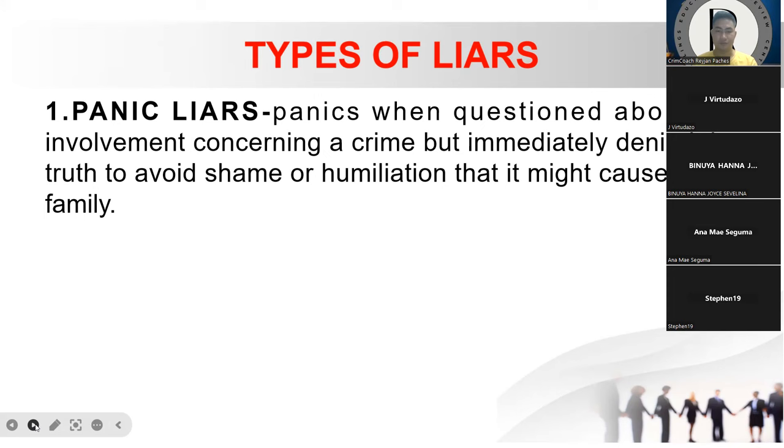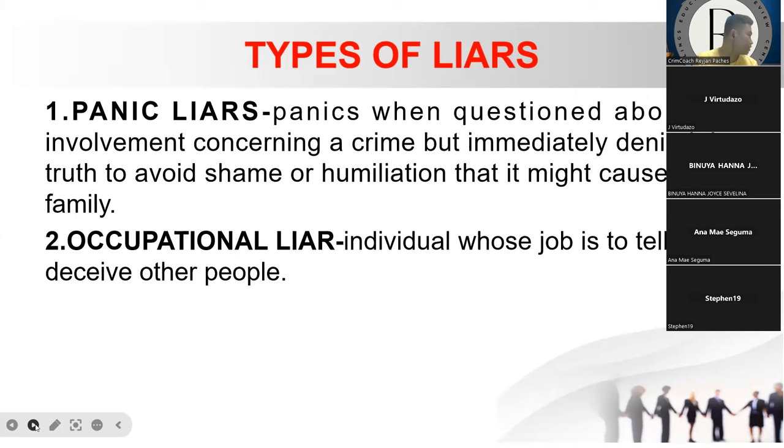Okay, so then of course we have the occupational liar. From the word itself, occupational. Again, pag sinabi natin occupational liars, class, they tell lies because it's their job. It's their job to tell lies and deceive other people. That is what we call the occupational liar.